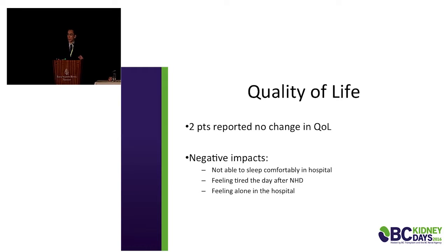Two of our patients reported no change in quality of life. And in terms of some of the negative impacts, we heard from some participants that it affected their ability to sleep in the hospital. They were feeling tired the next day after receiving the nocturnal dialysis treatment, and perhaps they were feeling alone in the hospital without the presence of their family members.